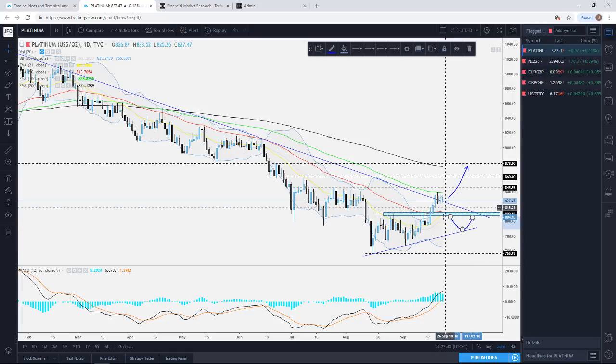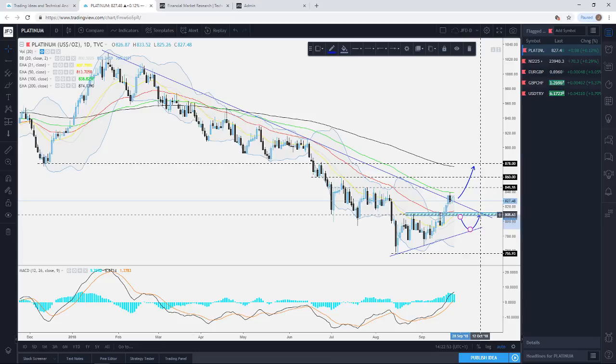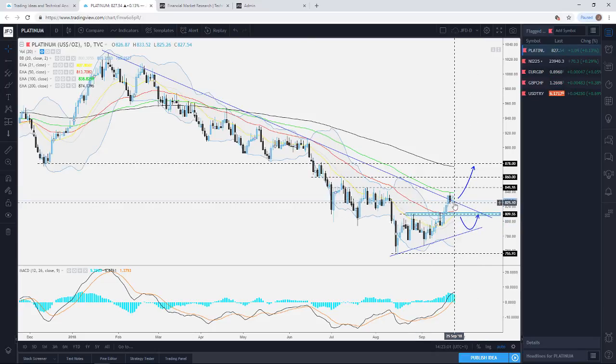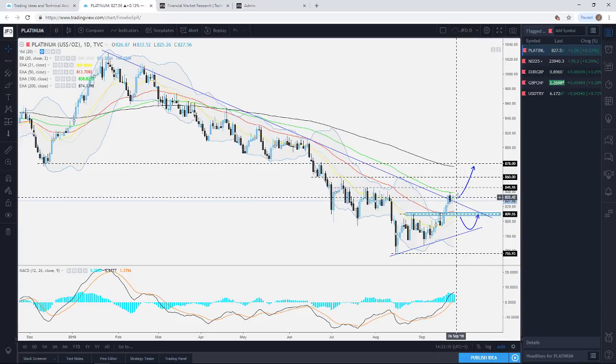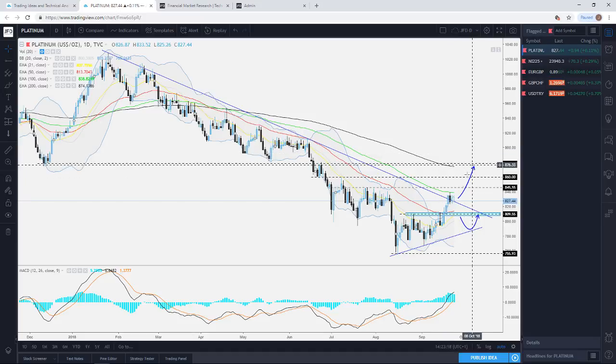And if that holds, we could see a rejection here, and then another attempt of this longer-term downside resistance line, which could potentially then be broken again. But of course, let's not get ahead of ourselves too much. So for now, just keep your eyes on the activity, and of course on the closing price, and let's see where platinum is going to close here, because if it's going to close above this line and make a nice move higher, of course there is a possibility for further continuation to the upside.